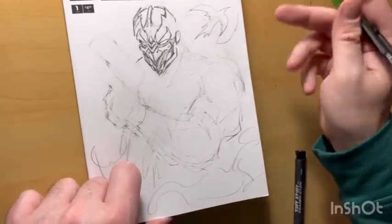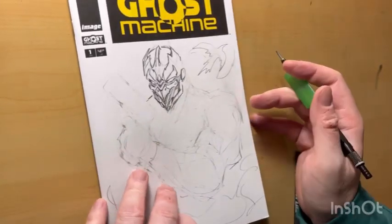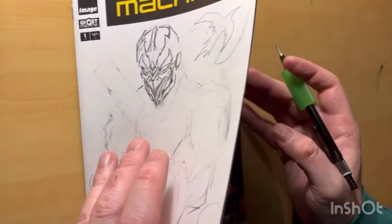Okay. Good. I might just pencil it though. I mean, I don't know if I'm going to go back through and ink it. I'm already aggravated.